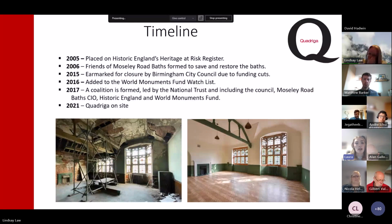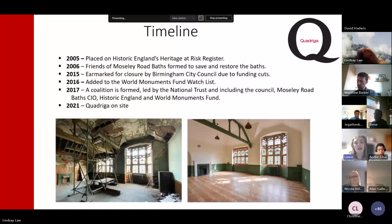the council, there was a coalition formed. This was spearheaded by the National Trust. It included Birmingham Council, the Moseley Road Baths Community Interest Organisation, which had formed out of the Friends group, Historic England, and of course the World Monuments Fund. And then we were brought to site initially for phase 1 of the restoration work in 2021.